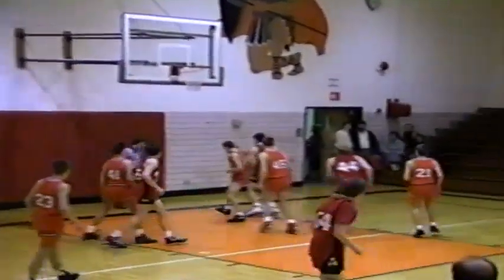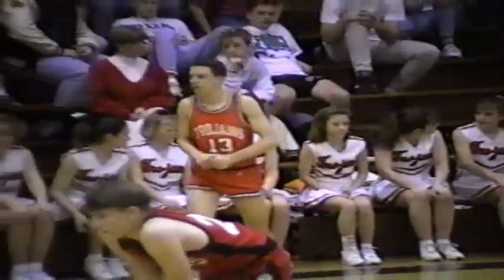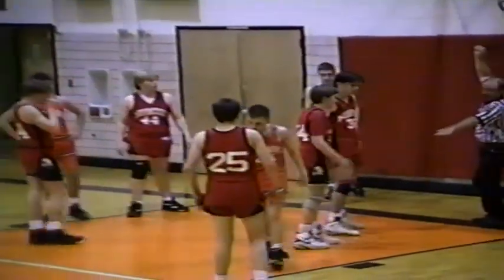Here's the pass on the near wing. 34 from outside for 3. No good. Rebound goes off the fingertip and off the finger of Shadle. And checking those fingers out that time as he took one off the fingertips. Here's Shadle stopping to see if his fingers are okay. Well, they were close. They got close that time.